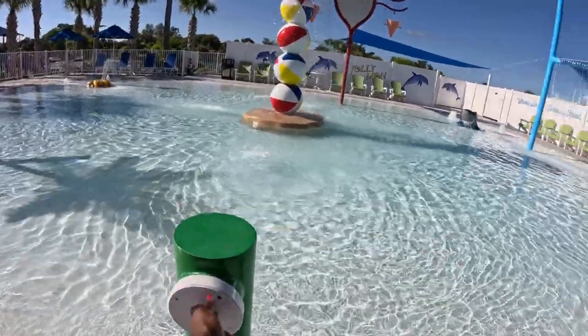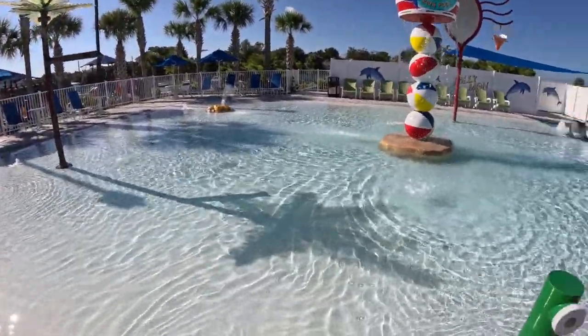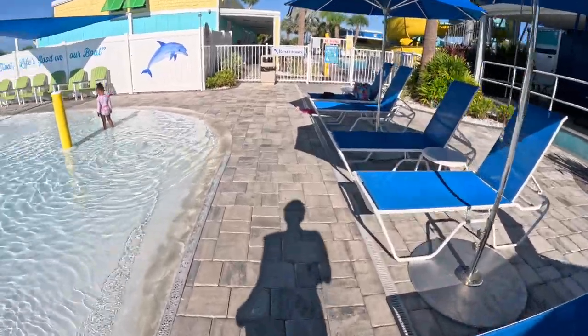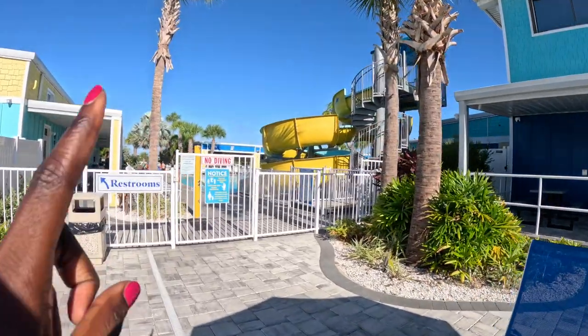And then if you press this, I don't know what happened when I pressed it, but something happened. Plenty of places for people to sit. I got a nice spot over here in the shade. I'm gonna let the girls play in this for a little bit. And then on the other side, you can kind of see they have their water slide and then the pool.